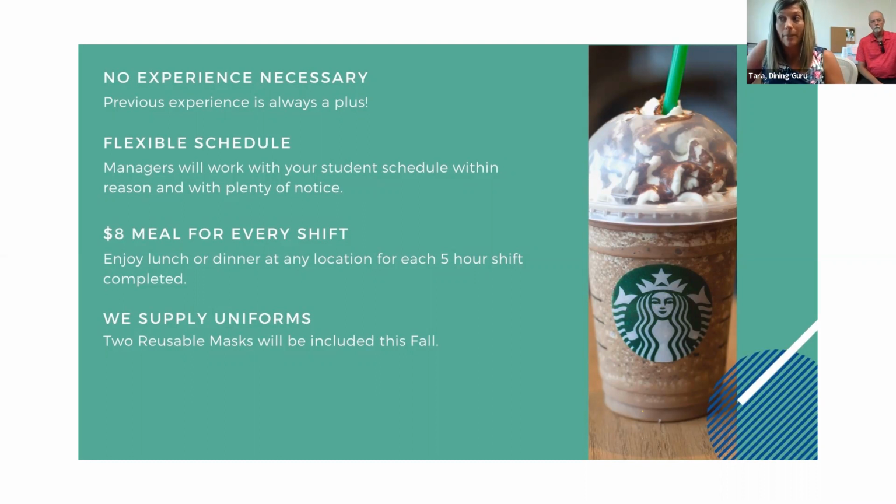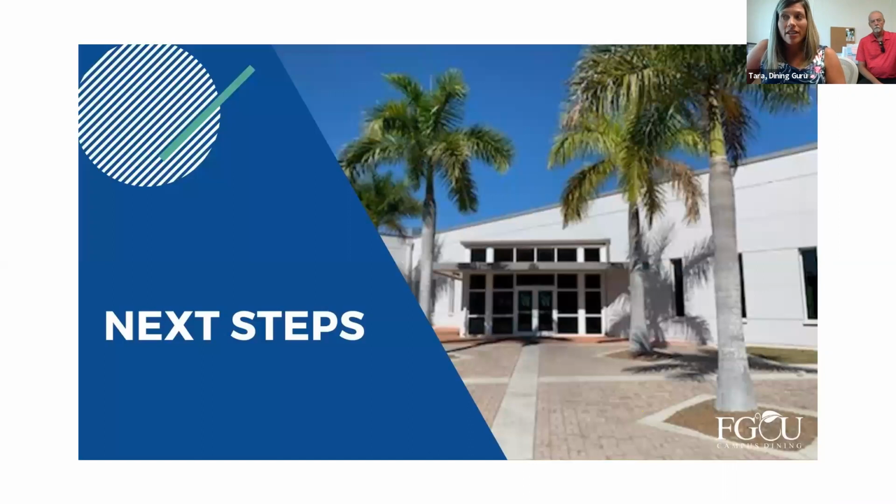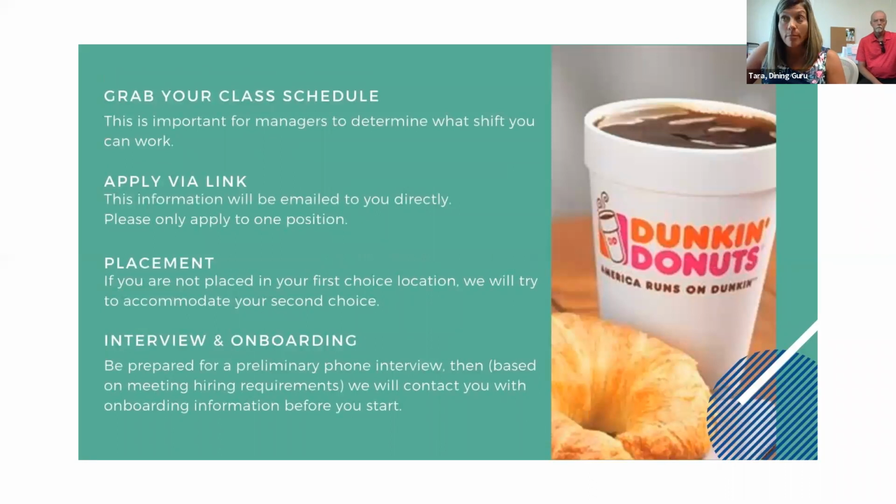So here are the next steps if this sounds like something that you are interested in. In a minute, I'm going to give you the job titles that we are looking for specifically, but very important, you want to grab your class schedule and have it handy, because when we talk to you or you come in for an interview, or we do something over the phone or virtually, we're going to need your class schedule. The way we hire on campus, just like any other employer, is that we have certain time slots that we have to fill. So we want to make sure that fits within your class schedule.